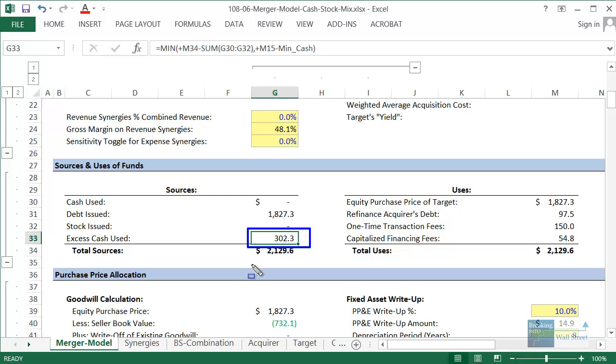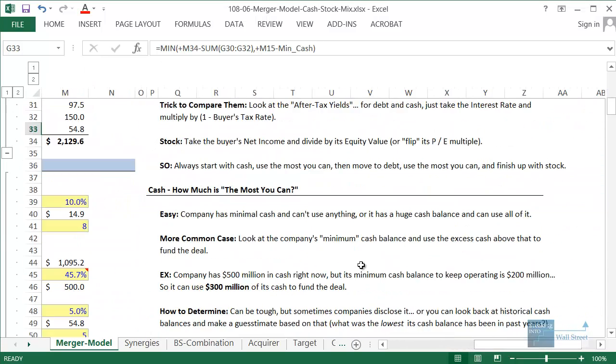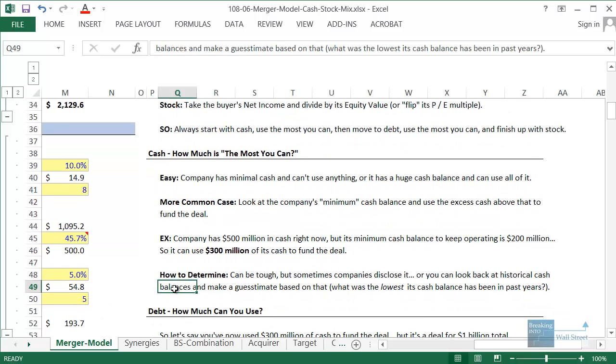And most of this cash, by the way, comes from the seller here. So we're looking at the combined company's cash balance, not just what the buyer has. So that's a little bit about cash and how you can determine how much of it you can use to fund a deal like this.